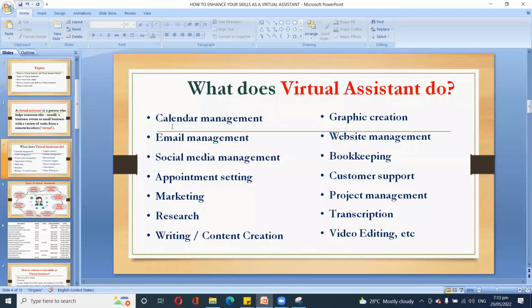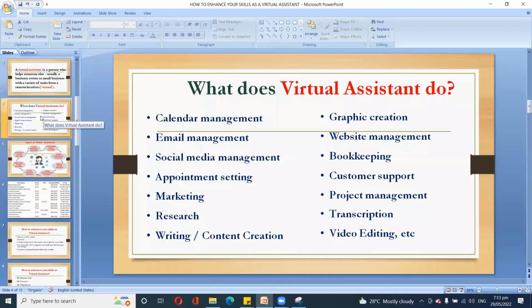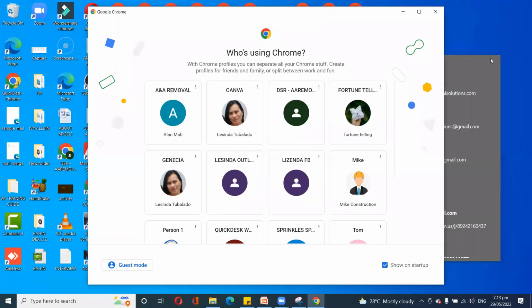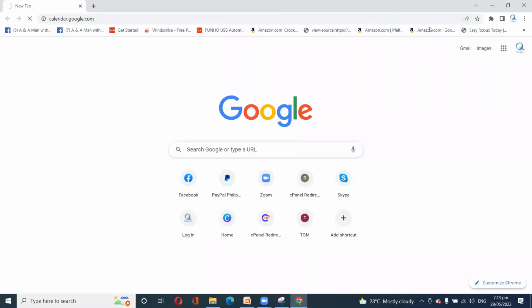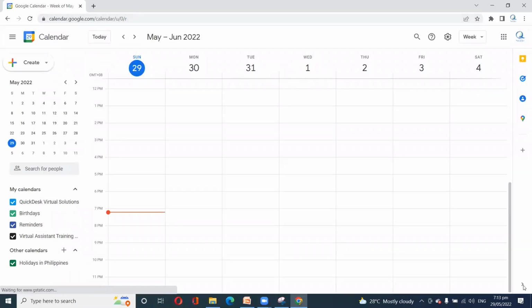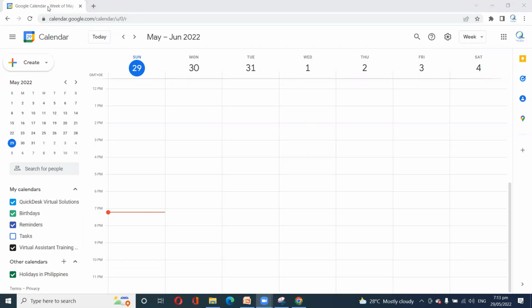For example, if they have upcoming events or appointments, they will let you save those appointments through different tools. Now, it depends upon their tools, but mostly they will let you use Google Calendar. So if you are not familiar with the Google Calendar, all you have to do is go to calendar.google.com. Of course, you need to have a login, or an account on this, because you have to share this to your client.